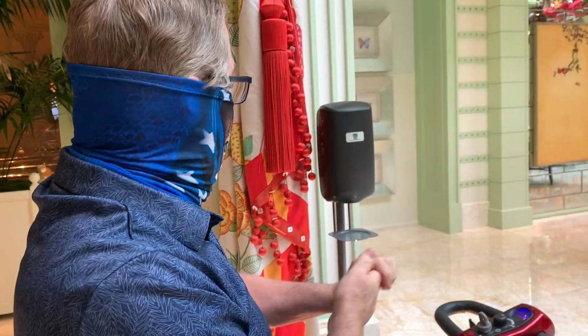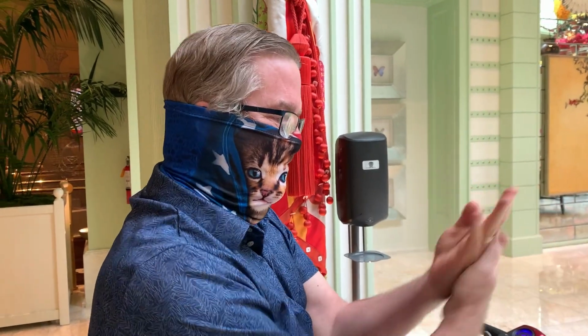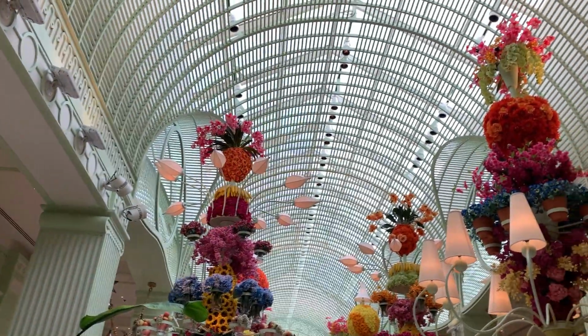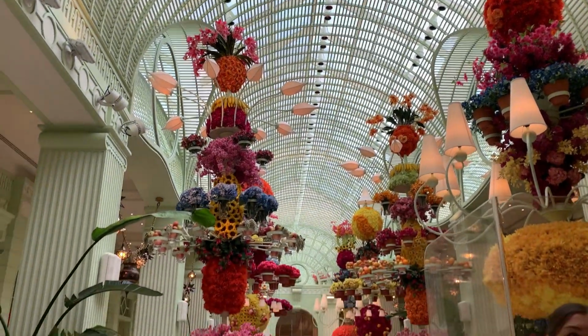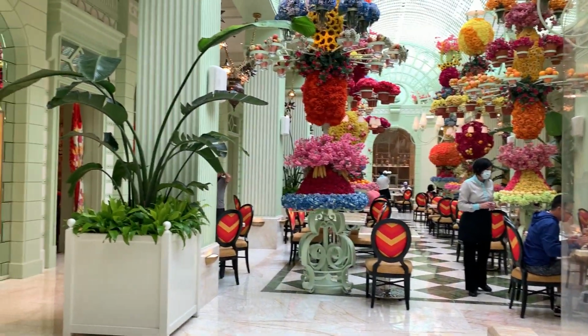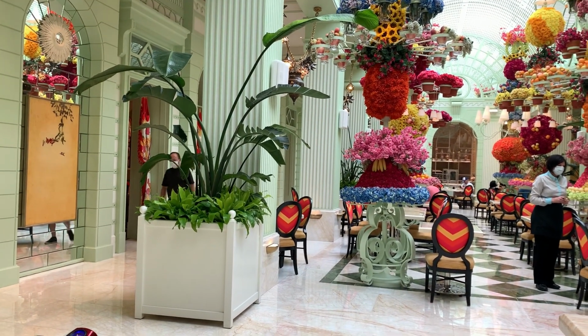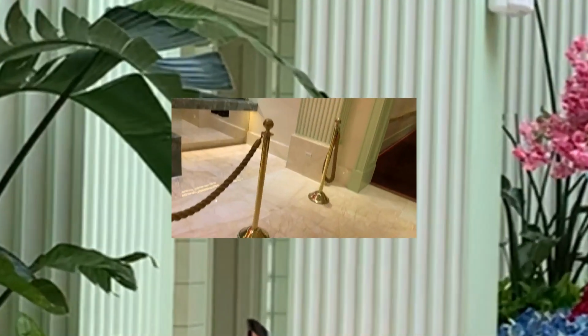So they ask you to sanitize before they see you. So that's what Fred is doing. Look at his little cat mask. He's so cute. Meow is right. So it's just really beautiful. There's like fruit and flowers and there's an atrium. We have some daylight. Super duper excited to get seated. We're hungry. Meow for now.